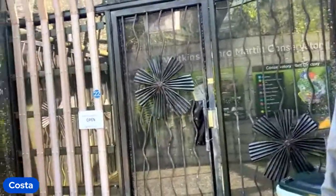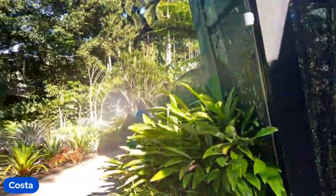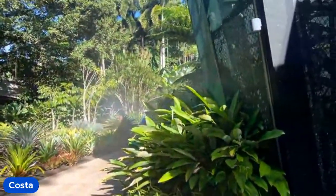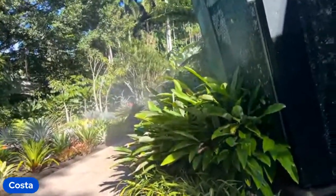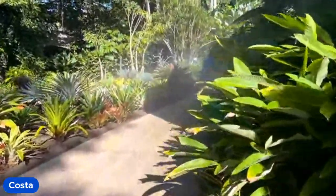It's been a fantastic eye-opener to so many different species, and I don't know which frame to end on. What image will we end on? Bromeliads in the mist. Okay, bromeliads in the mist. Here we go.